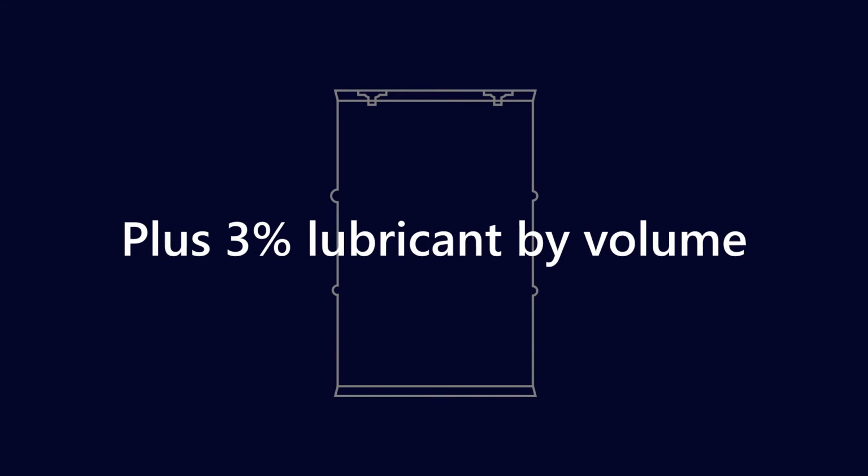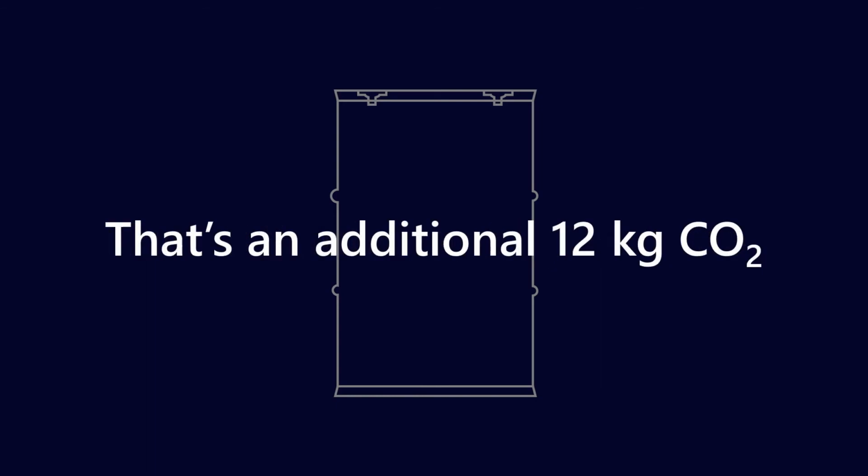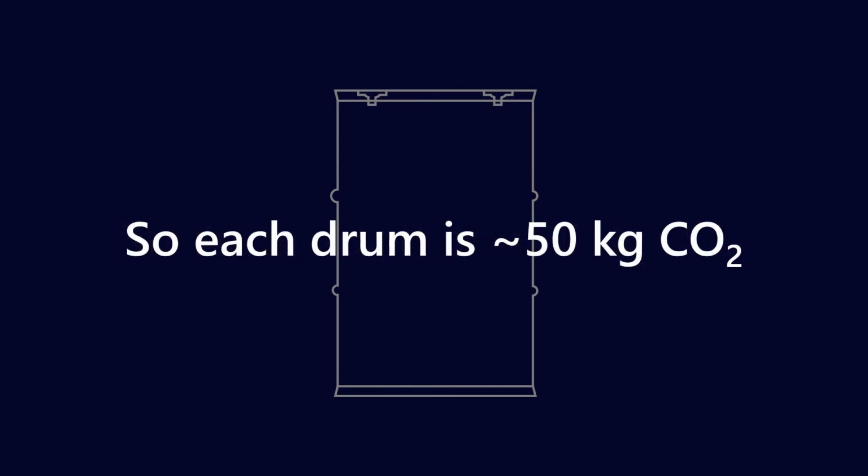Now, you've also got to add the 3% of lubricant by volume that you didn't extract, right? And so that's an additional roughly 12 kilos of CO2 emissions. Right? So in total, we could say that there's roughly 50 kilos, or for our friends in the US, about 110 pounds of carbon dioxide emissions that are wrapped up in an empty drum.